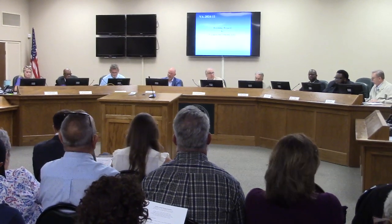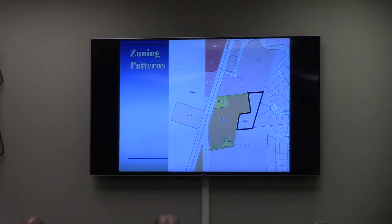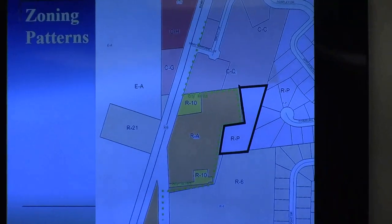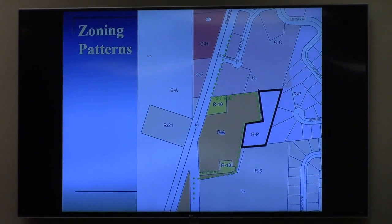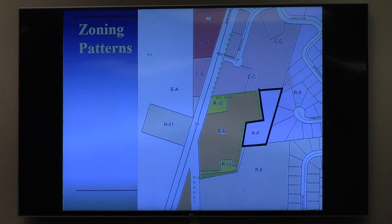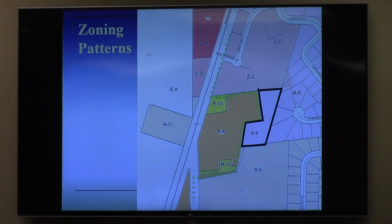VA-2024-11. Matt, please. Sir, thank you again, Mr. Chairman. This one is a rezoning request. It's from Freeman Investments LLC to rezone 1.89 acres from RP to CN. It's from residential professional to neighborhood commercial. Property is landlocked. It would be at what we would consider 3880 Bemiss Road or close to it. The applicant's business is diagonally in front of it, and they were at 3886 Bemiss.